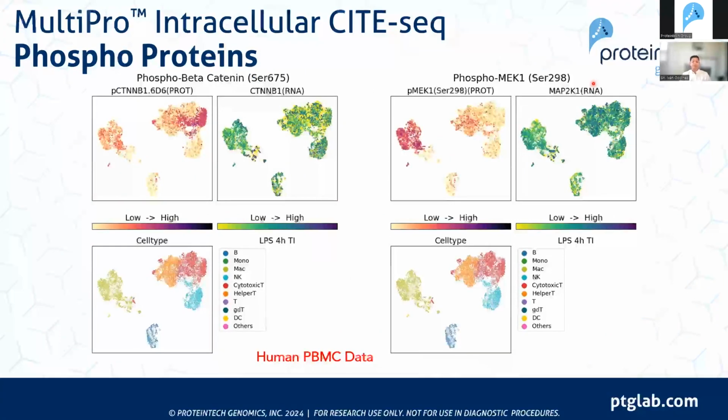And I think some of the most interesting data that we've generated relates to post-translational modifications, specifically phosphorylation events. So here I'm showing you data for 2 proteins, MEK1 and beta-catenin. If we start on the right, on MEK1, we can see that the transcript for MEK1, called MAP2K1, is ubiquitously expressed. However, the phosphorylation signal is pretty much isolated to our monocyte populations, with some T cell expression as well. And then we look at phospho-beta-catenin. Again, the gene for beta-catenin is ubiquitously expressed, but the phosphorylation signal is relegated to, or very strongly associated with, CD8 positive T cells. So very interesting data.